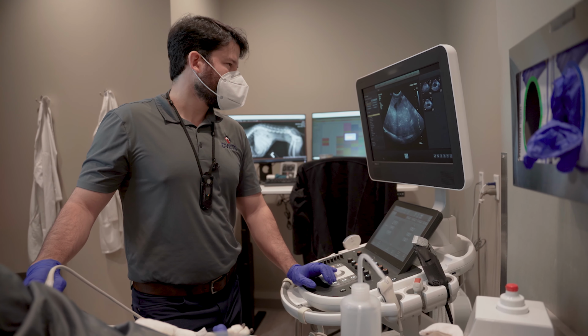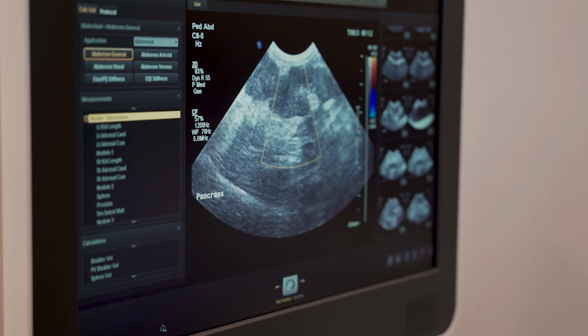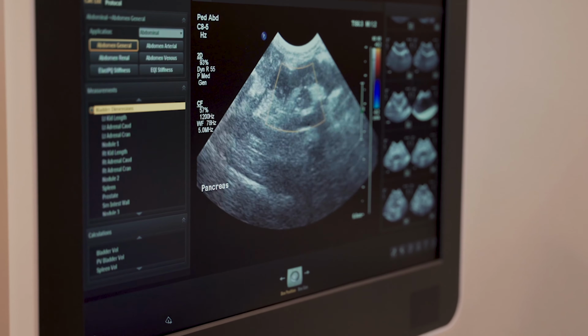If the dog develops a condition called pancreatitis, which is inflammation of the pancreas, we may bring in a specialist. Pancreatitis can be diagnosed off of an ultrasound, so if we do need to involve a specialist with these cases, it would be our radiologist to do an ultrasound of the belly and make sure the pancreas looks okay.